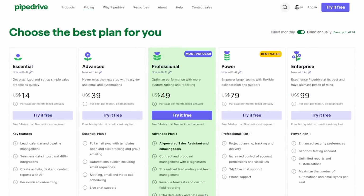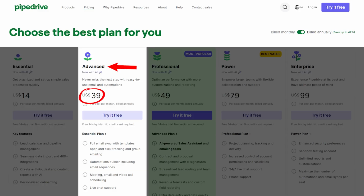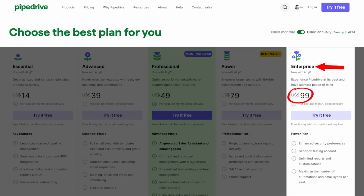Now, when it comes to the pricing, Essential is $14 per user per month. Advanced is $39 per user per month. Professional is $49 per user per month. Power is $79 per user per month. And Enterprise is $99 per user per month.